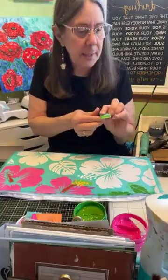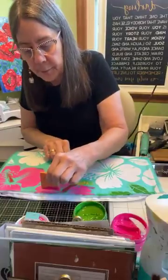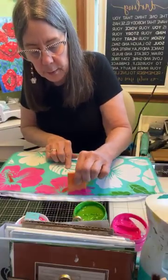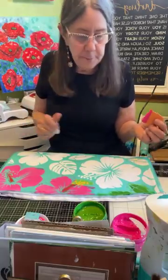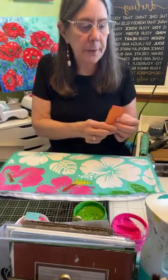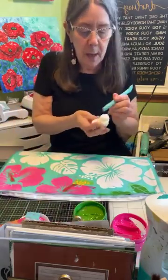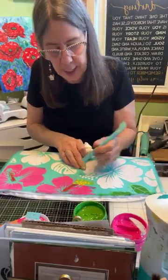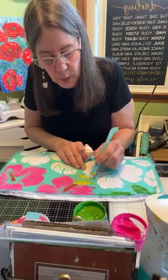All right, so we have this. I'm going to put this in here, and I'm going to come back. I see a little bit of pink over here that could be a little bit more saturated. Now I'm going to do this color here, but before I do this flower, I'm going to do two things. I'm going to come in here with the yellow because I want the pollen to be yellow on this.